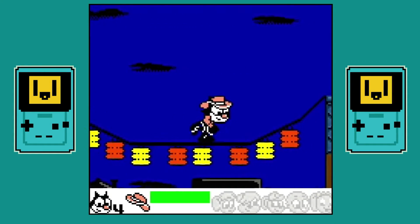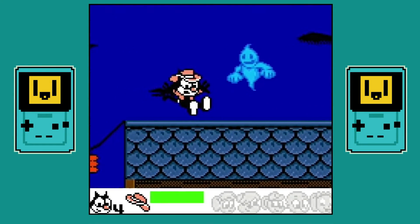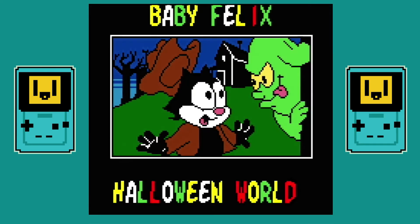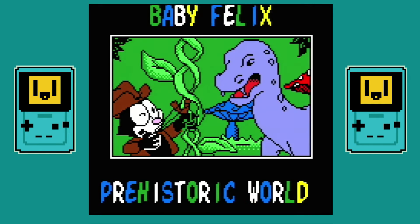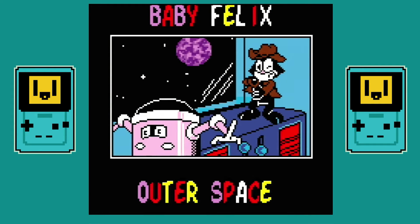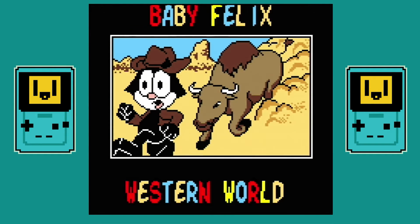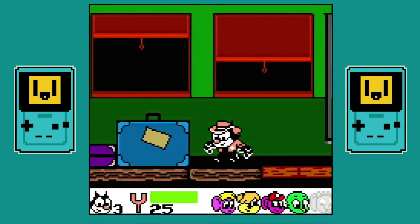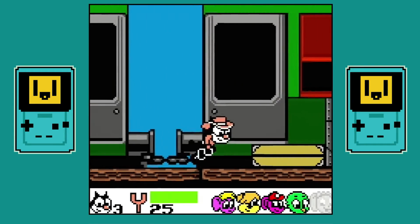The word Halloween in the game's title is a little misleading, however, as other than the hub, only the first of the game's 5 worlds is Halloween themed at all. You've got Prehistoric World, Outer Space, Pirate Island, and Western World. While some of these worlds take inspiration from the TV show, it's very clear that a lot of them were just the designers having fun.